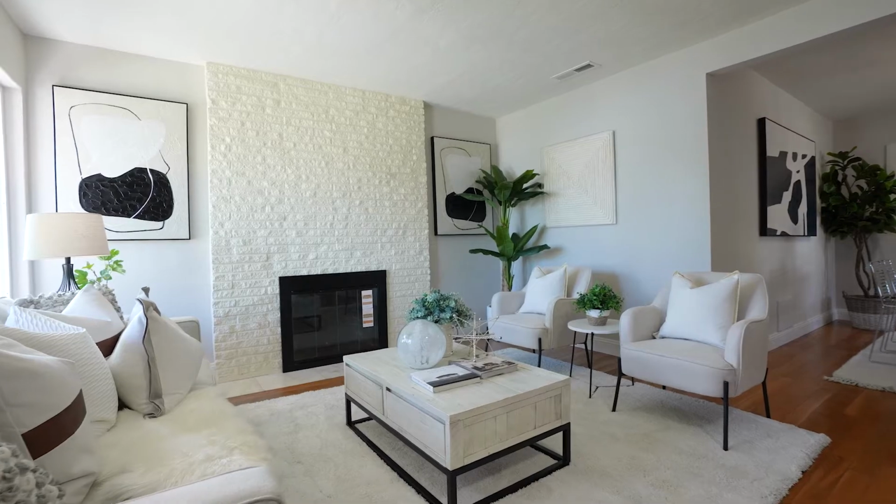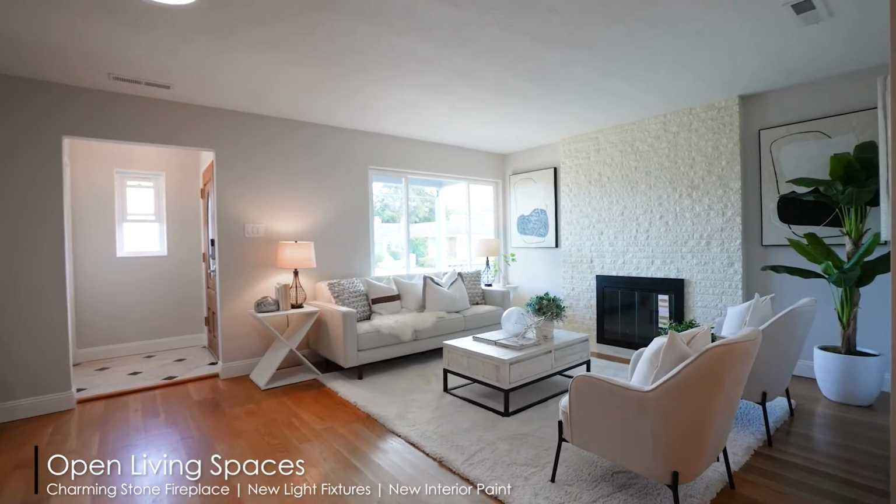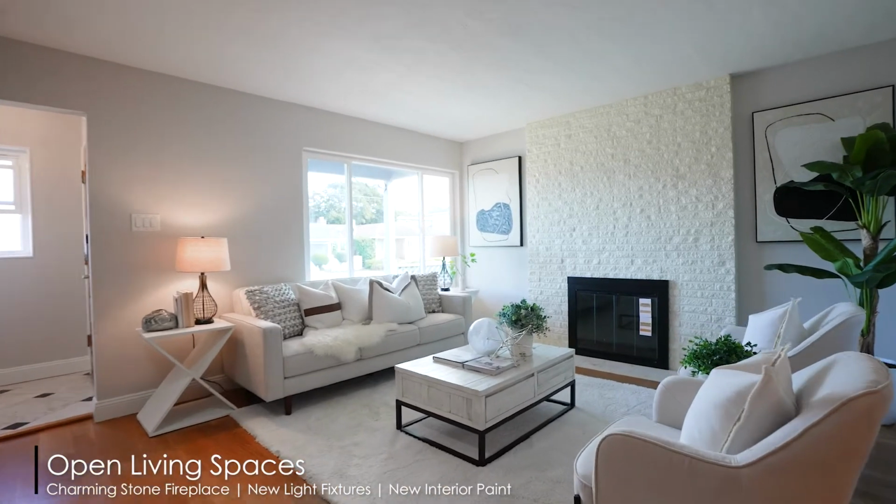plan. Step into this open living dining room. It is decorated with a cozy brick fireplace.